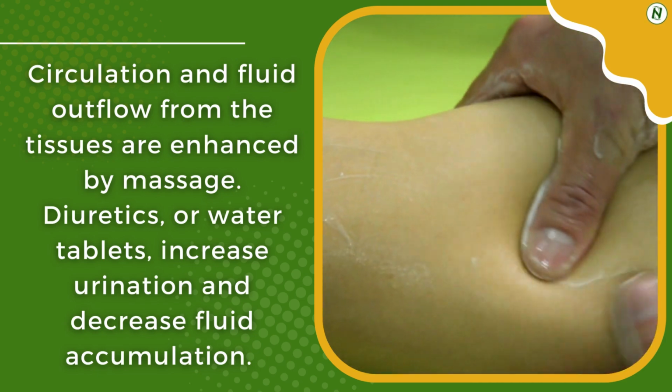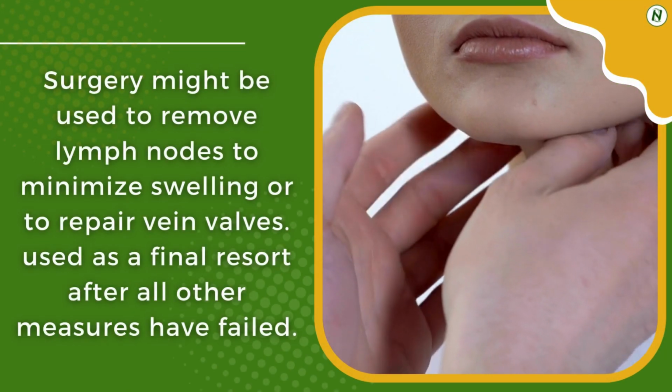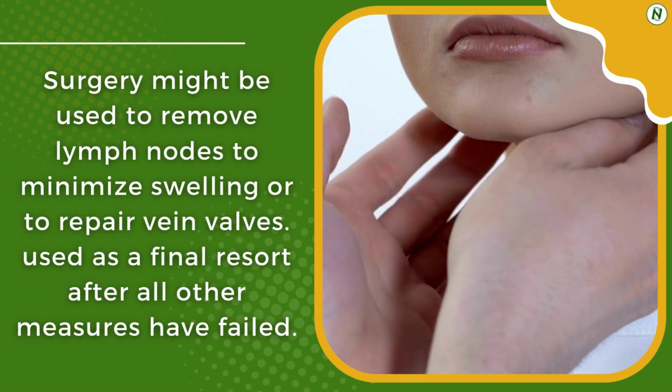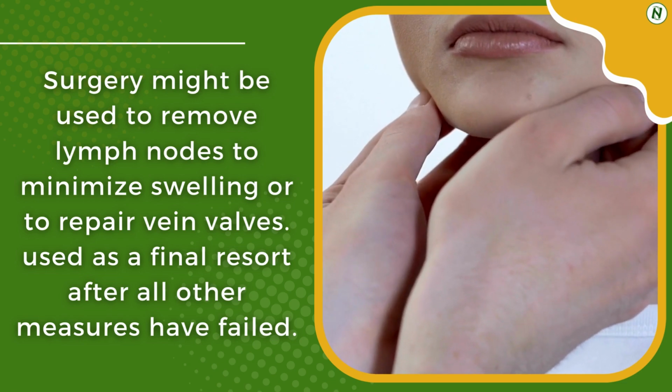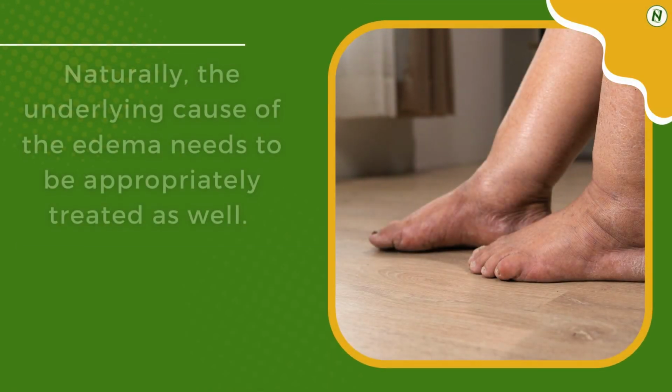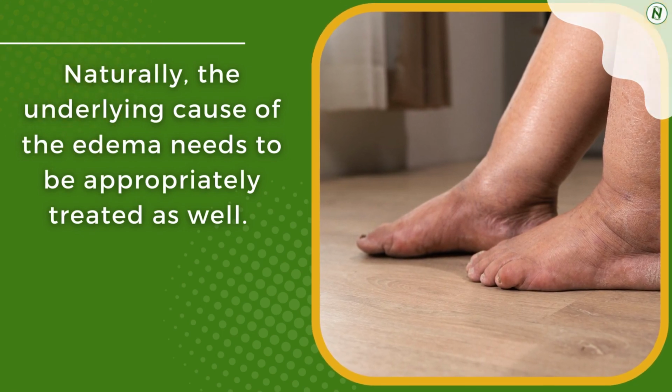Diuretics or water tablets increase urination and decrease fluid accumulation. Surgery might be used to remove lymph nodes to minimize swelling or to repair vein valves, used as a final resort after all other measures have failed. Naturally, the underlying causes of the edema need to be appropriately treated as well.